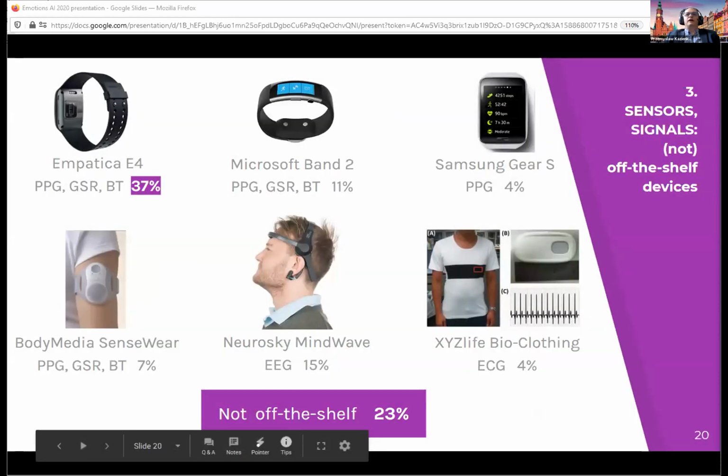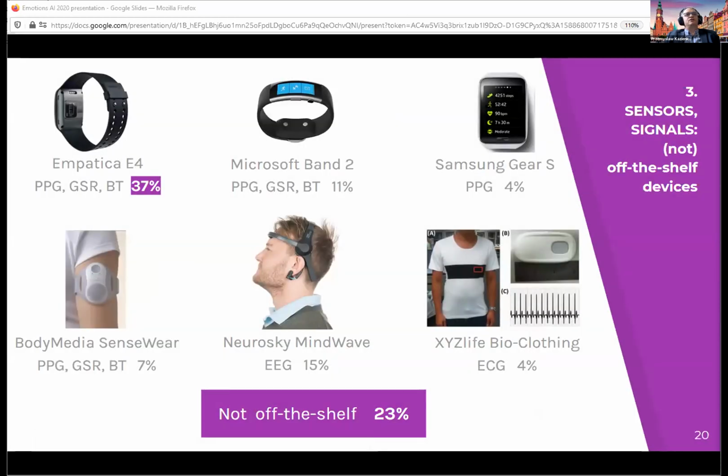Okay, here you can see some devices used in the research. Some of them are quite old. The most popular is Empatica, this top left one, used in pretty many studies, developed partially by a startup established at MIT, but settled in Italy right now. There are also some non off-the-shelf devices that you cannot buy. So these are not commercial devices, used by some of the researchers or groups, and you cannot replicate their studies.